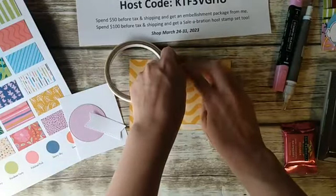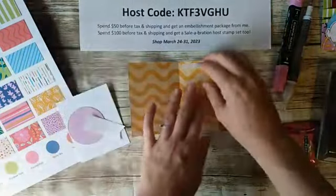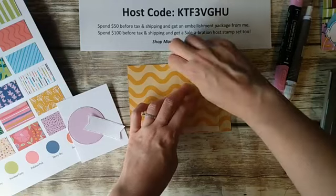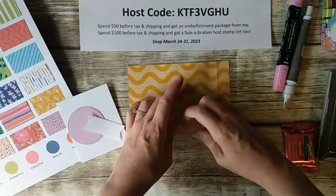Like I said, super easy. If I do 3D or fun folds, they have to be quick and easy. And I think for something like this, you want something that is quick and easy if you are making a bunch of them to hand out to people.